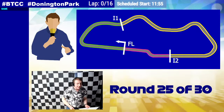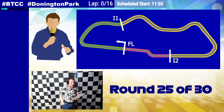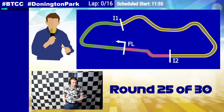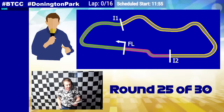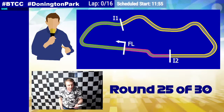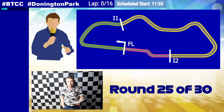This is how the grid lines up. Row 1 sees Gordon Shedden alongside Dan Lloyd. Row 2, Jason Plato and Rory Butcher. Row 3, Senna Proctor is alongside Colin Turkington. Row 4, Dan Rowbottom and Chris Smiley. Row 5, Ash Sutton and Josh Cook. Row 6, Adam Morgan and Tom Ingram. Row 7, Jake Hill and Sam Osborne. Row 8, Ollie Jackson and Jade Edwards up into P16.